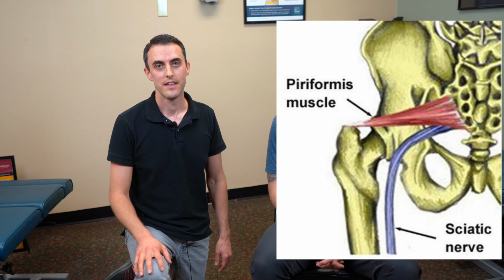All right, the next stretch we're going to show you is for the piriformis muscle. That muscle, when it gets tight, can actually affect the sciatic nerve. So if you're sitting all day and you're starting to feel pain radiating down into the legs, it may be because the piriformis muscle is too tight.